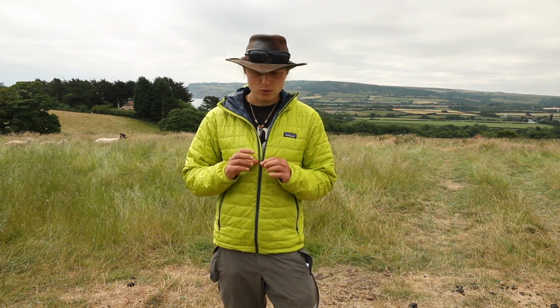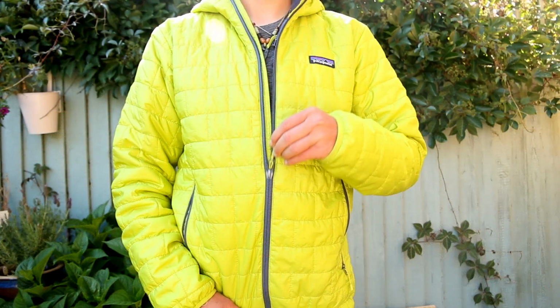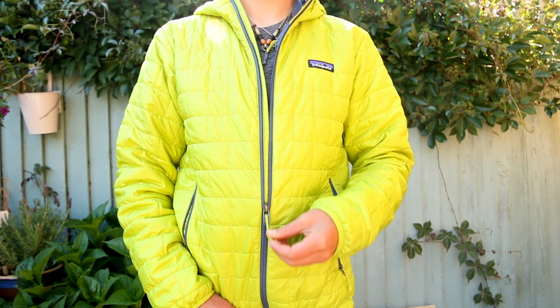So then the main features of this jacket, we have one kind of main zip on the front, which is your access. There is no bottom zip, so you can't undo that there. It's only from the top.